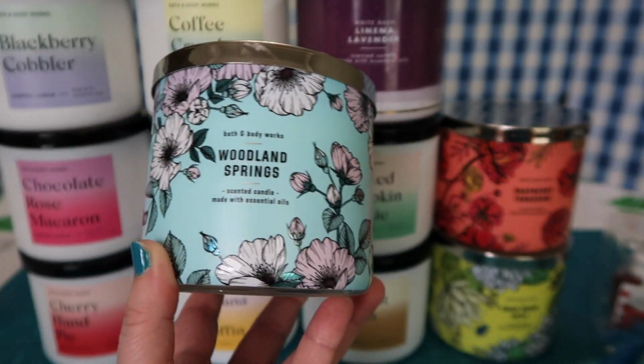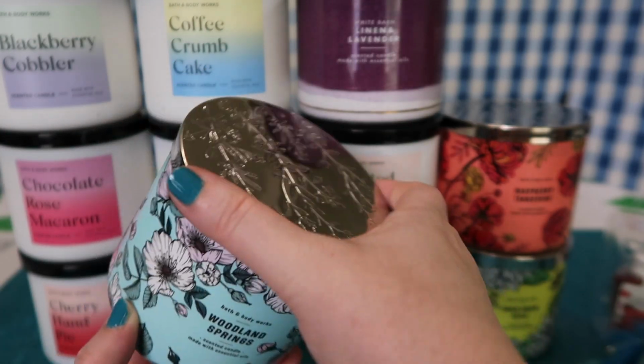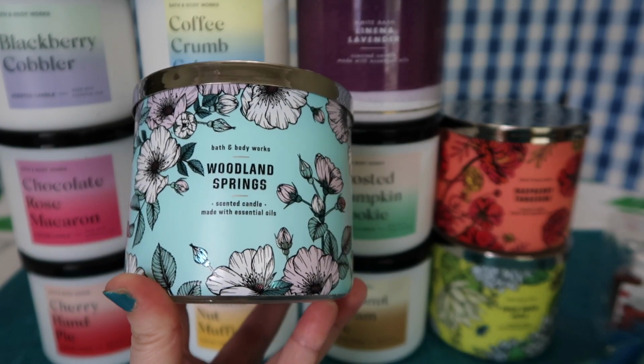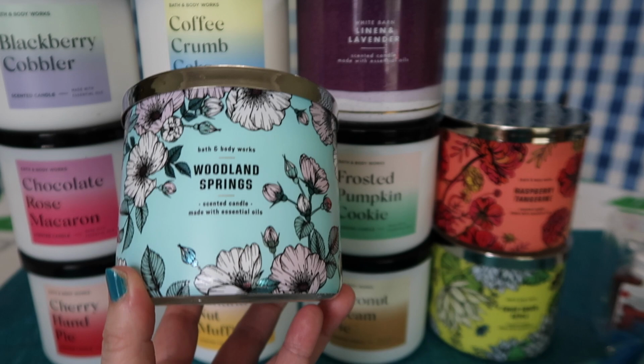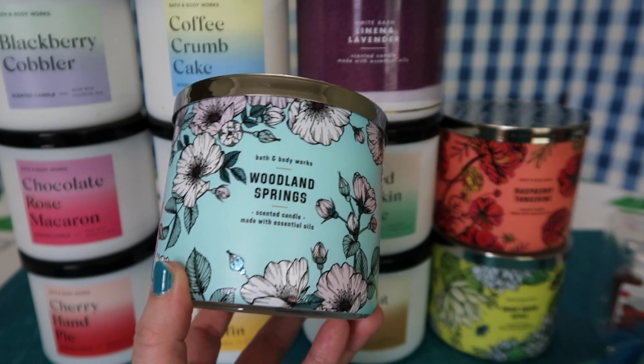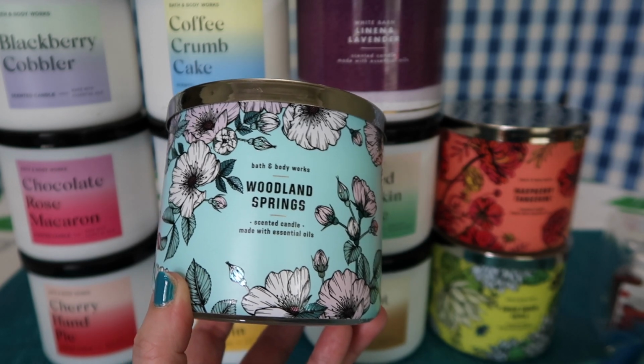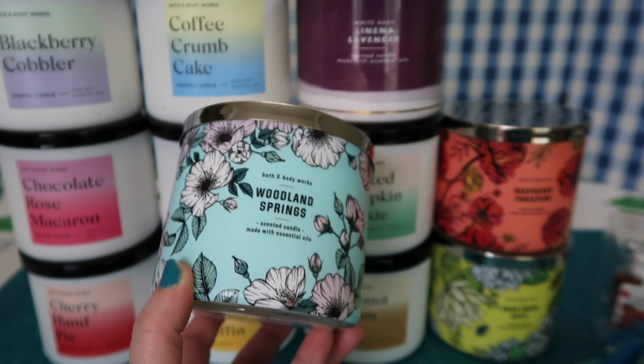I really like the packaging of this. It's pretty, and the lids are also really pretty on these candles, as you can see here with the flowers. This is a fresh cologne scent, and I'm sorry that I can't give you more details, but I can barely smell this in the jar without it giving me a massive headache, so I don't want to sniff this one again. But if you like cologne scents, definitely check this one out.